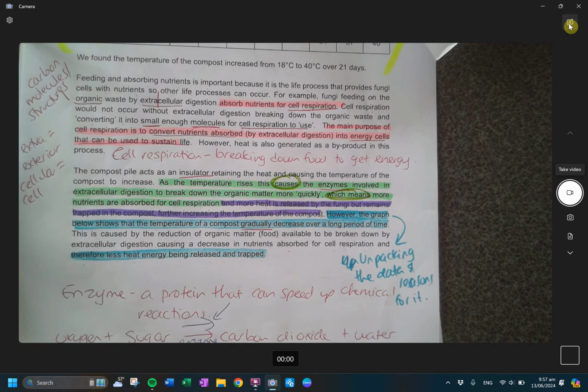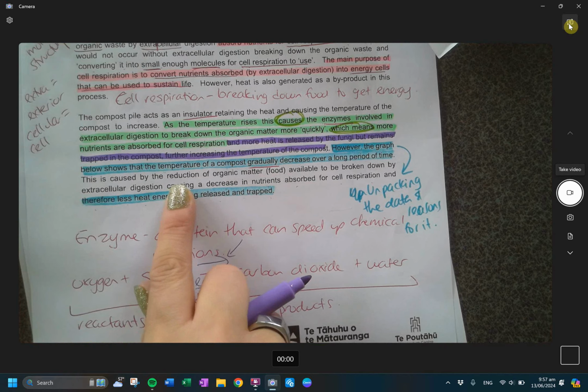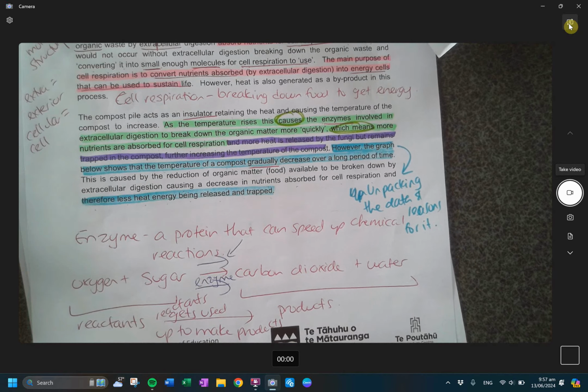All right, so now we're talking about how the organism is affecting the environment. We good? All right, the other location that I saw this was over here when they talk about the use of food. So the food in the compost pile is finite. Finite means it will run out. It's a set limit. Eventually they're going to run out of food.